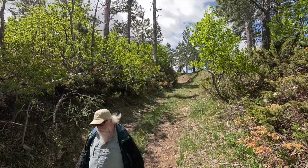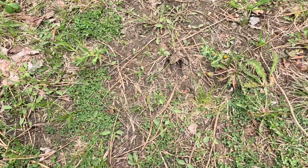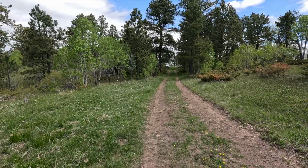Speaking of wildlife, we still haven't seen any wildlife, but we've seen some evidence that they've been here, like this deer print. One lonely deer print, but they've also left a few other calling cards, if you know what I mean.